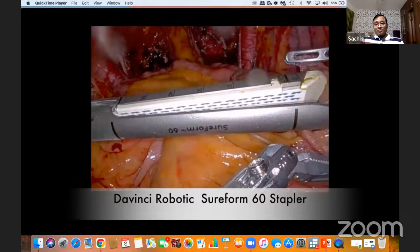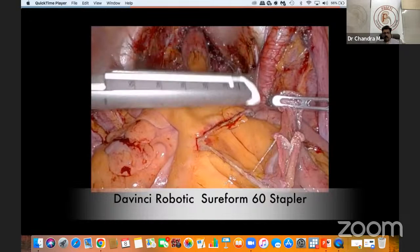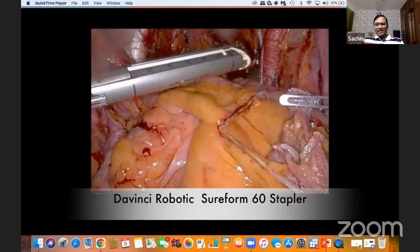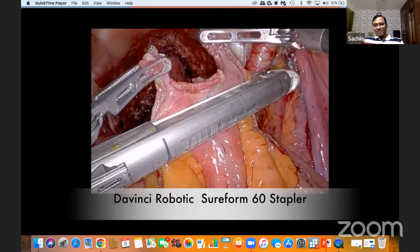But Da Vinci also will be associated with certain companies, certain cameras. This is their own stapler. They had a litigation, which was quashed in 2018 or 19. Johnson & Johnson had filed it. So now they have their own staplers, similar to their Covidien and Ethicon staplers.